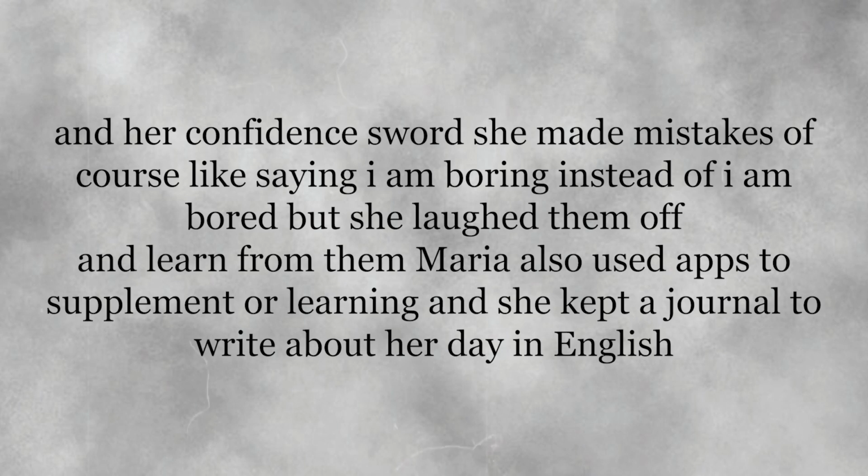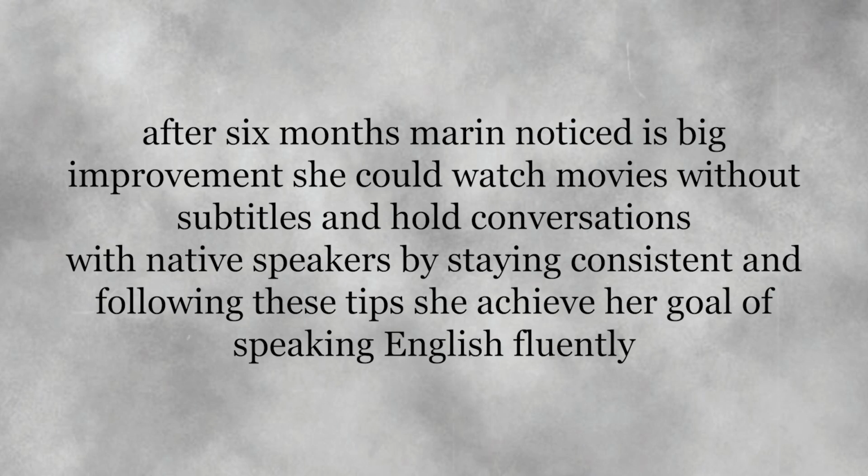She made mistakes, of course, like saying "I am boring" instead of "I am bored," but she laughed them off and learned from them. Maria also used apps to supplement her learning, and she kept a journal to write about her day in English. After 6 months, Maria noticed a big improvement. She could watch movies without subtitles and hold conversations with native speakers. By staying consistent and following these tips, she achieved her goal of speaking English fluently.